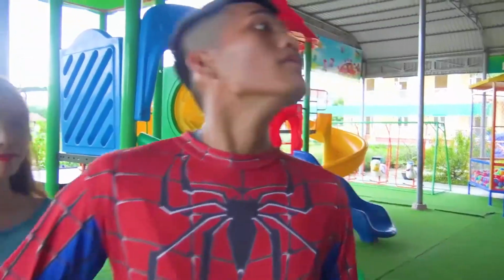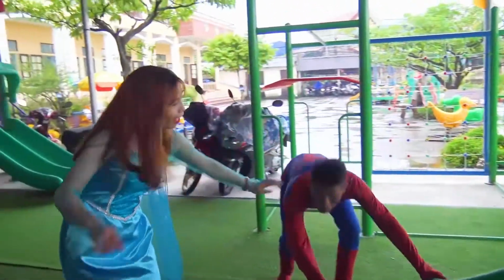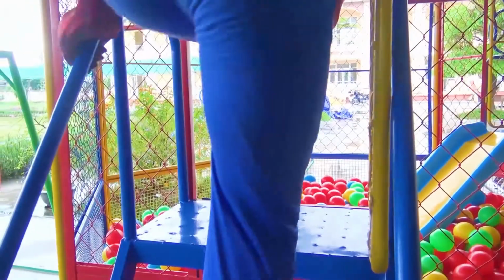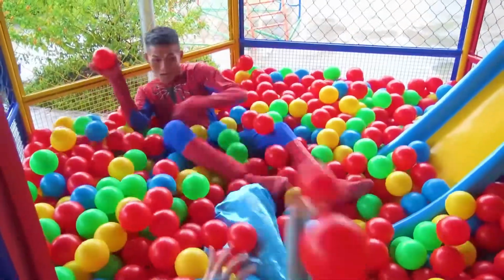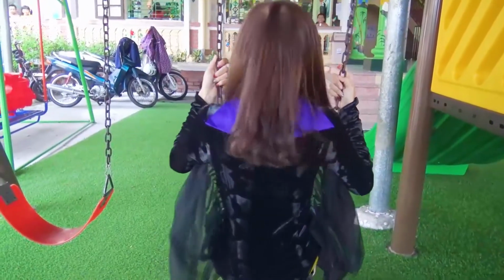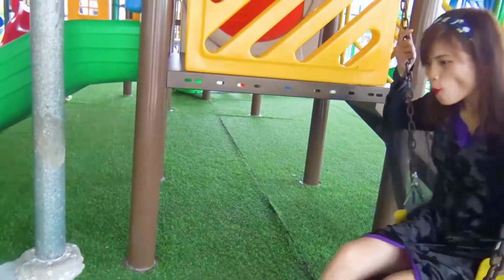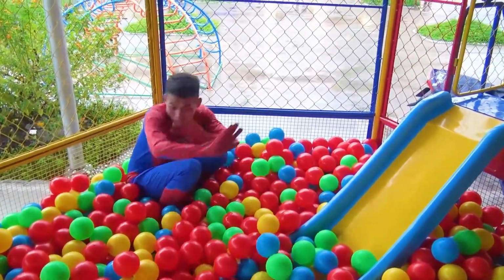Do you know what color this is? This is red. This is blue, the color blue. Do you know what color this is? This is blue. This is green, the color green.